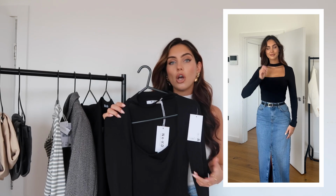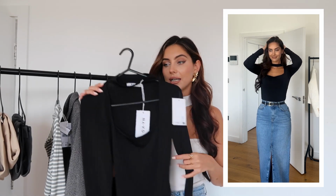If I'm going to the shops, if I'm going out like just for a meeting, I can just chuck this on with jeans and they're just very easy. At the minute, surprisingly, I've only got like 2 black tops in my wardrobe, and they're both like vests or little tops, so I thought this would be a good time to pick up some longer sleeve options.